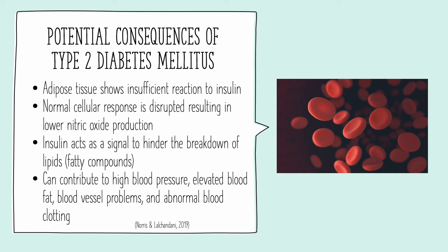So what are some of the consequences of having type 2 diabetes mellitus? Well, one of those consequences is obviously the adipose or the fat tissue showing an insufficient reaction to the insulin, and that leads to the pancreas releasing excessive amounts of insulin in an effort to lower the high levels of blood glucose in the bloodstream. The other consequence is that the normal cellular responses are disrupted, resulting in what's known as lower nitric oxide production. Nitric oxide is important because it has a strong influence on the blood vessels by relaxing and opening them.